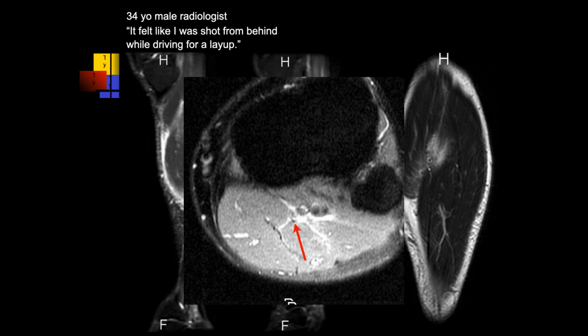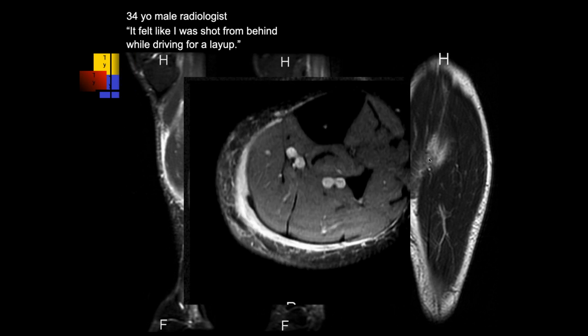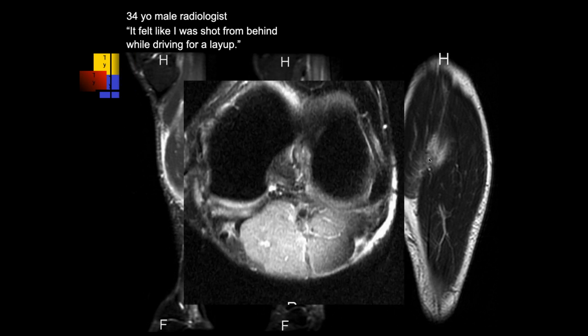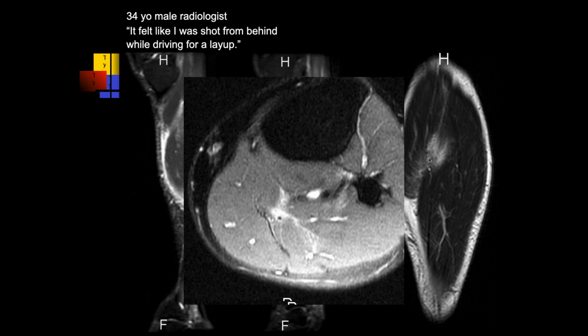I'm not sure what they're pointing out. Oh, is that a torn tendon? What is that? That's the plantaris tendon. Just trying to follow it. Is it? Is that? I don't know what that is. That's not the Achilles, is it? That's the plantaris tendon. Plantaris, okay.